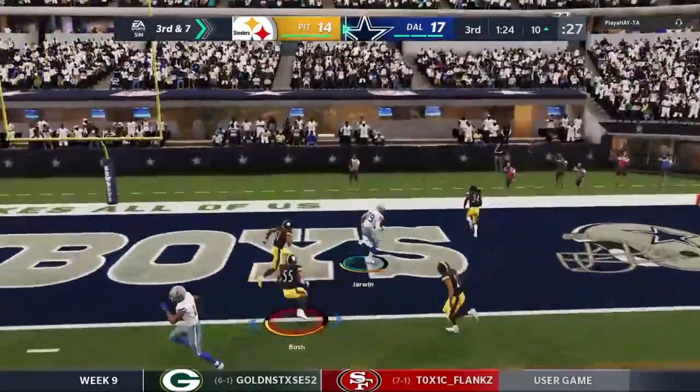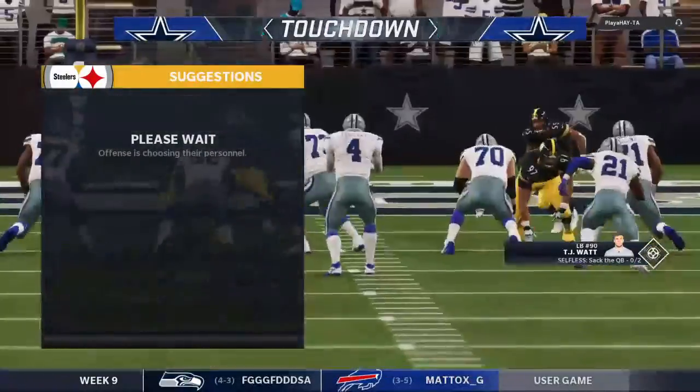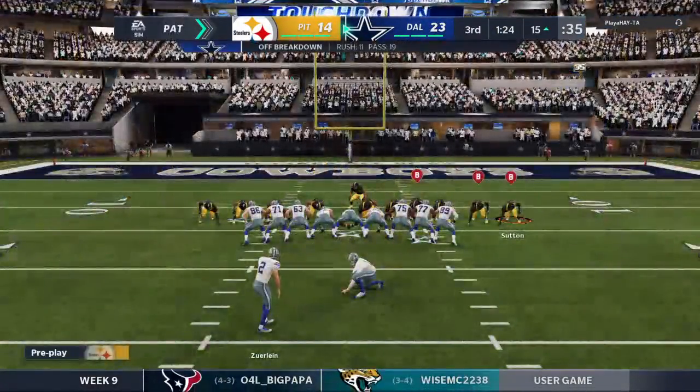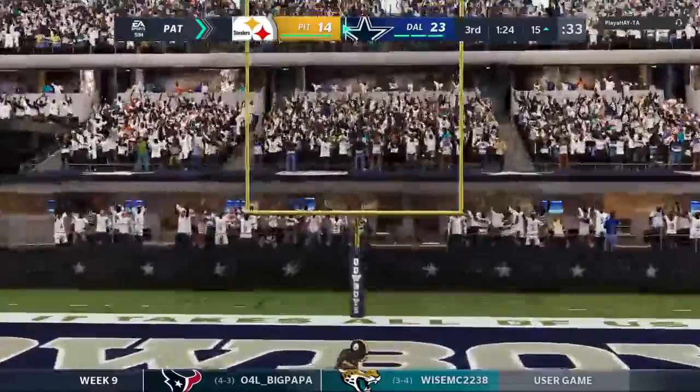On third down, it's Prescott. And this is caught for a Cowboy touchdown. Blake Jarwin, his 6th touchdown of the season. And the Cowboys will extend their lead. Circle that drive because that might be one to remember. Well executed to give them a little cushion.